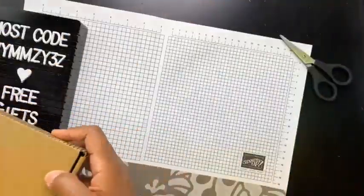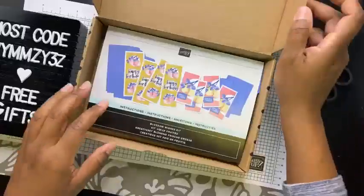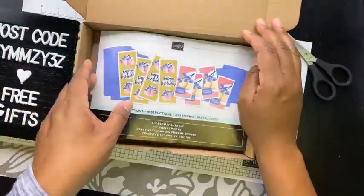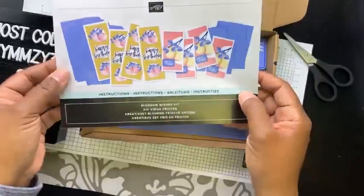The next one might be this one. I'm just looking online to see. Yep. So this one is called the Blossoms Wishes Kit. And they all come in these great little boxes here. So here's the Blossom Wishes Kit.